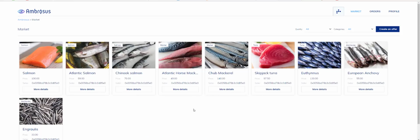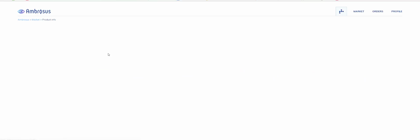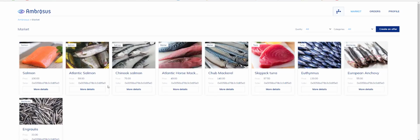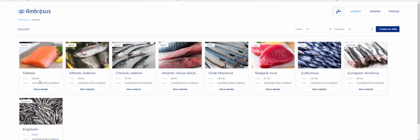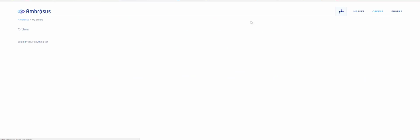So then here's a demo of what their market will potentially look like. And fish is always one of those things, because for me, I live in the middle of the United States, so with fish you're kind of going, where do I get this? Because I live nowhere near an ocean. So let's just see what they have on here right now. So salmon, I love salmon. More details. No details. Well, this is their beta anyway. Atlantic salmon. No details. All right, let's go to orders.